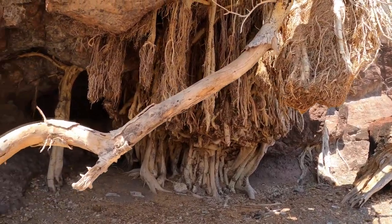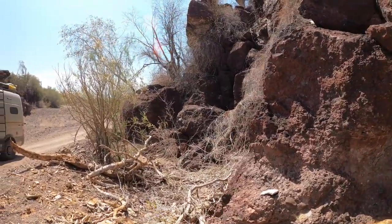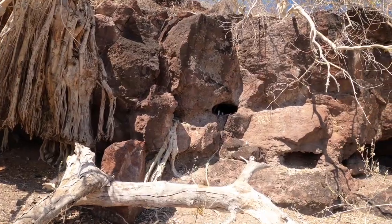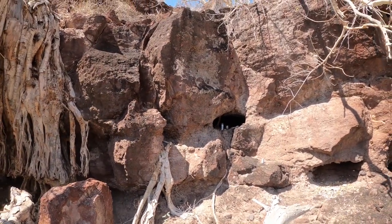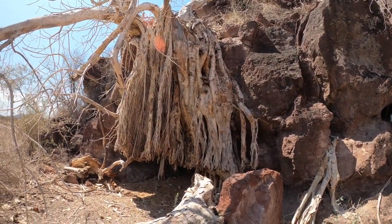I'm just making sure there's no freaking pack of coyotes that's gonna come out and get me. There's a cave in there. I'm pretty convinced there's coyotes in it. Oh, and somebody put a little shrine in there. Right in that hole. There's a couple little Jesus candles. See? Gotta go out in the middle of nowhere to find all the cool stuff.